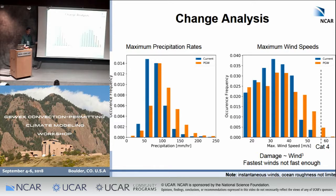Obviously, because we're not coupling to the ocean, we're not getting changes in the cold wake effect as a hurricane moves over the ocean as well. So there's potential issues in how that's done.